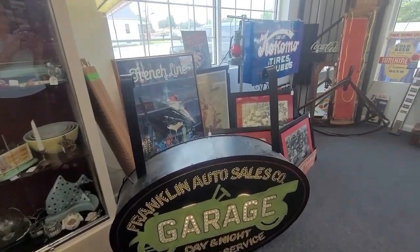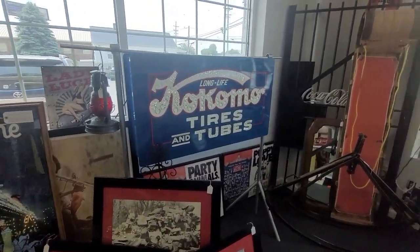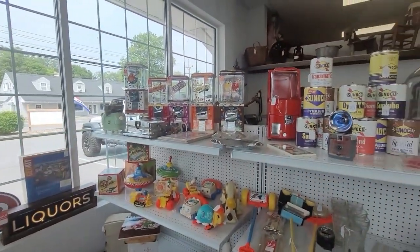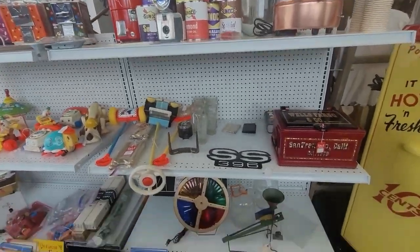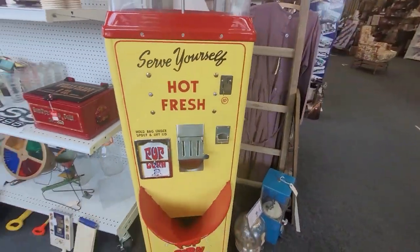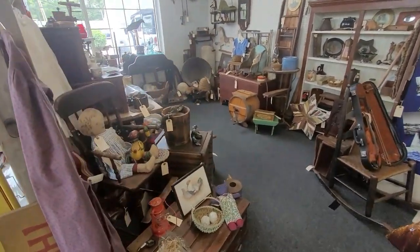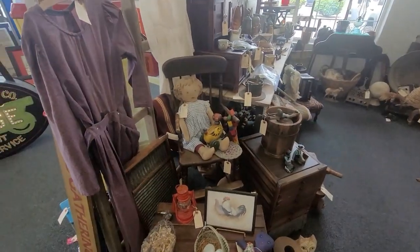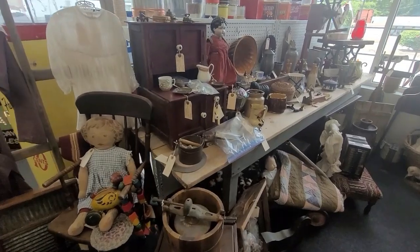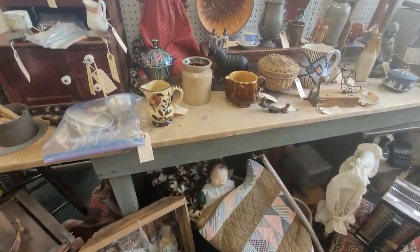Here's your advertising pieces, and the owner of this establishment does a lot of restoration on pieces that he picks up. So a lot of this is real shiny and new looking because he has restored it to its original splendor. And we go across here, and we are in Audrey's booth. And Audrey has a lot of primitives if you decorate that way.